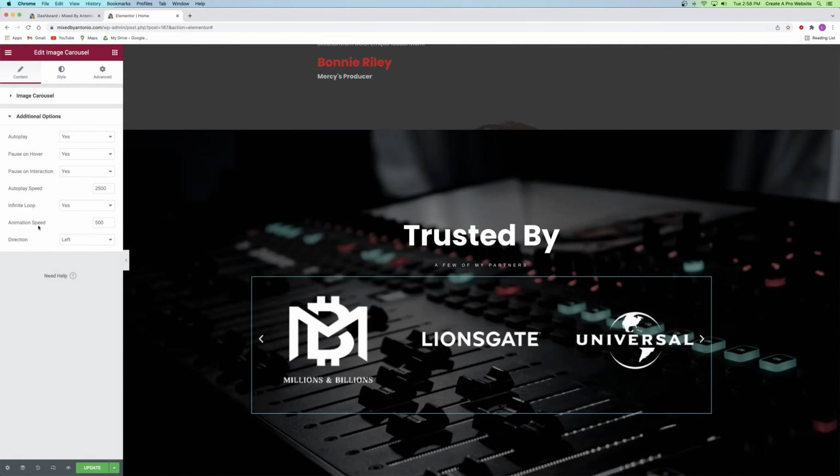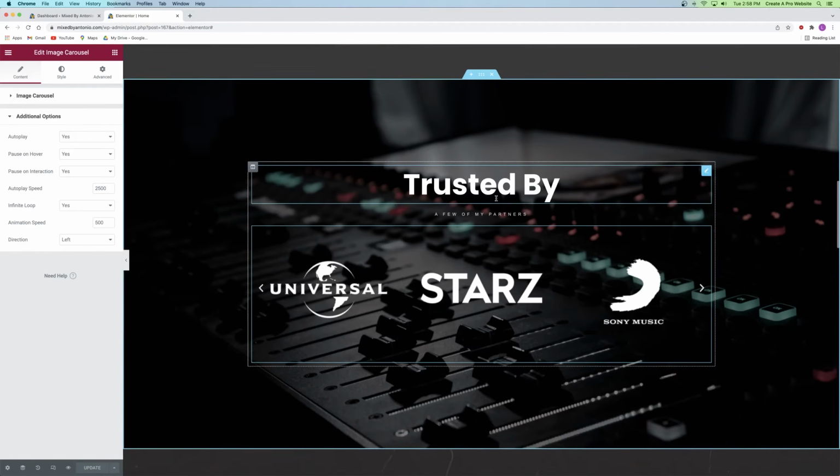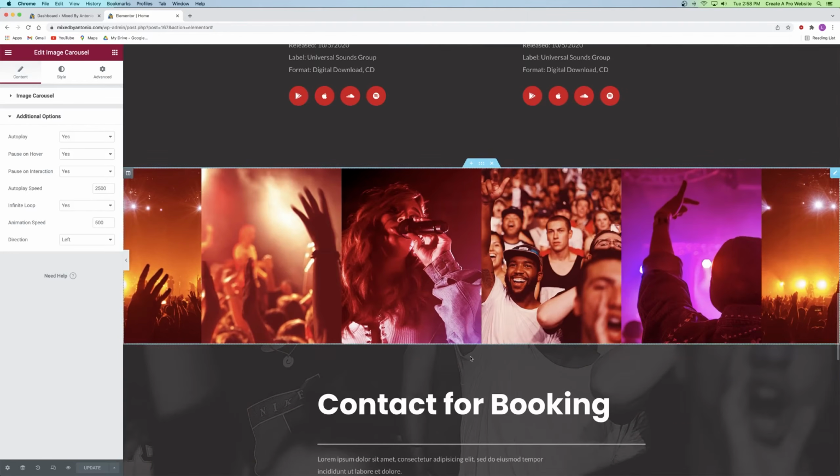Perfect. All right. Now I'm going to click on Update to save my work because I think the Trusted By section is done. I think it looks awesome. So let's scroll on down to the last section, which is like their latest albums, because I'm going to go ahead and delete all of this down here.